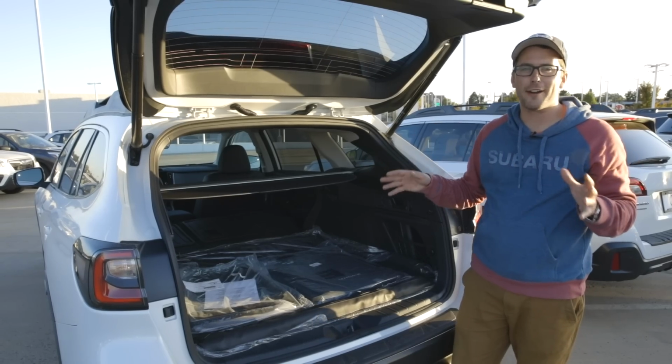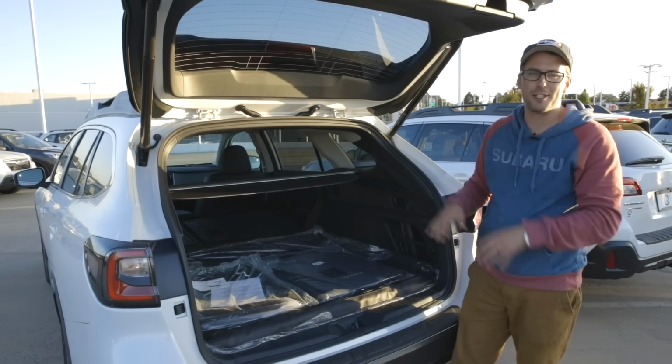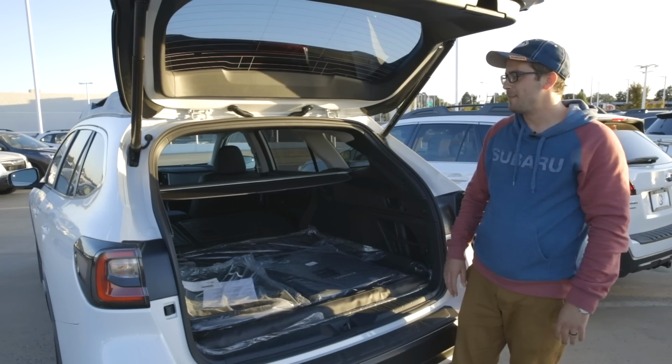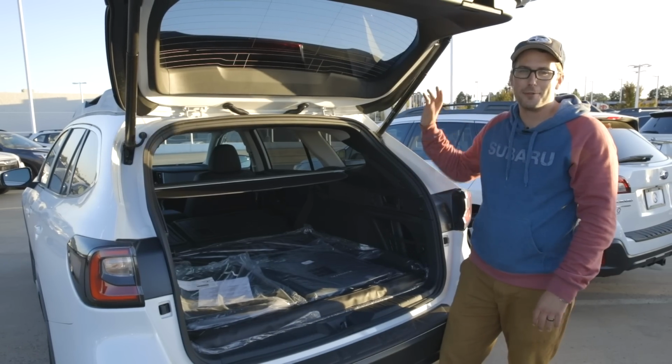So if you're looking at doing car camping, I mean either Outback, 19 or 20, this is the best option if you're looking to sleep in the car. Obviously you'd probably want to put your gear on top. So the nice thing is though, we do have those roof rails that we saw earlier.